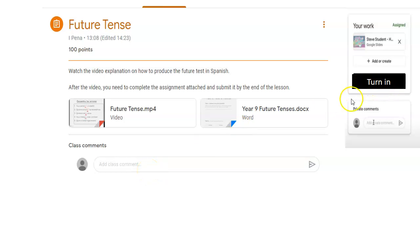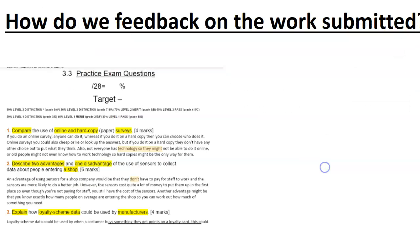But equally, if they don't feel confident in posting a comment where maybe they have to ask a question and they don't want to be seen by the rest of the class as not understanding the topic, they can do it privately. So they've got the option of a private comment, and that will come directly to me and I can answer privately to them. Once the work has been completed, they will click on Turn In. And every time they click on Turn In, the work is submitted and it comes back to the teacher, ready for marking and for feedback.